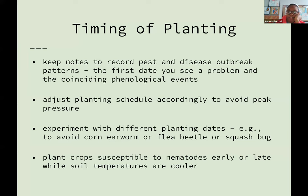And then just experiment, see which kinds of things you want to plant at a certain time. Sometimes you have to just be okay going with the process and knowing that, hey, I could plant this year and this might not be super successful, but I'll find out why and I'll adjust for next year.